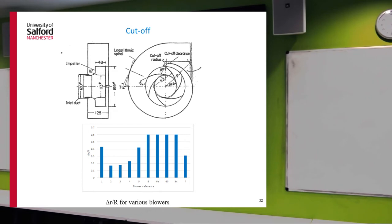Cutoff. The important thing about cutoff is, there's a researcher called Liddell who in about 1953, I think, produced this paper showing the effects of cutoff on the amount of noise that you get from a blower. The extreme case of this is a siren, where the cutoff distance is tiny and you get a huge blade tone.